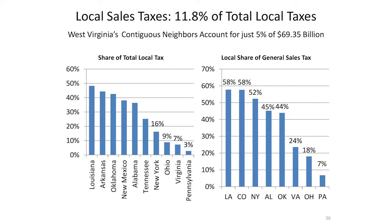Local sales taxes across the country only account for about 12% of total local taxes. And for West Virginia's contiguous neighbors, it's less than 5% of the total nationwide, which is about $69 billion. In terms of share of local taxes, in our surrounding states, in Pennsylvania, only 3% of local taxes come from sales. In Virginia, it's only 7%. In Ohio, it's just 9%. New York, which collects the most local sales tax, is 16%, but New York is a very large state.